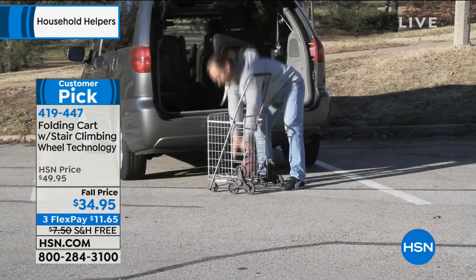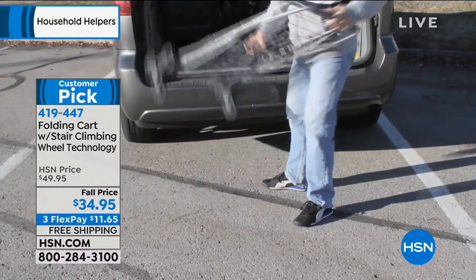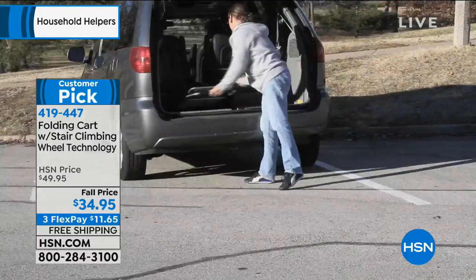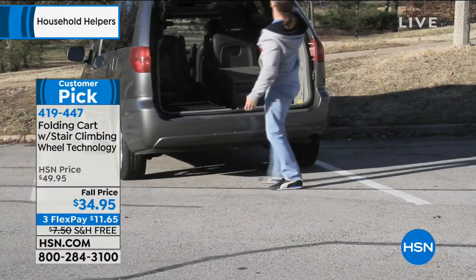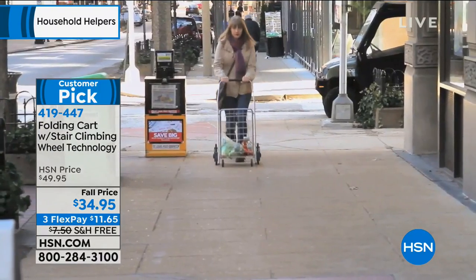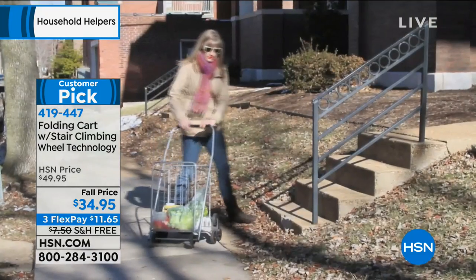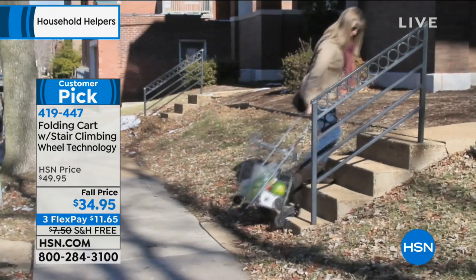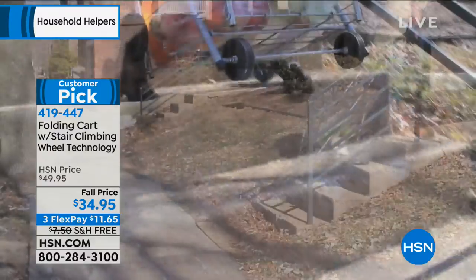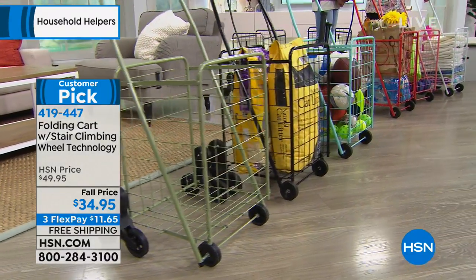Absolutely. So this is great. This guy could be a coach, a dad, but look at this. You have all those things you're going to bring in the ball field, and then you just collapse it, put it in the back of your trunk. Yeah, just leave it there. Great for our RV people, campers. Boaters love this because the parking lot is usually so far away from the boat, right? And you bring it right down the dock. But look how easy this is. It doesn't matter if it's carpeted or cement stairs. These carts can take it.